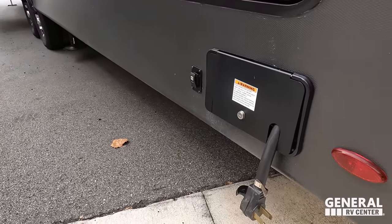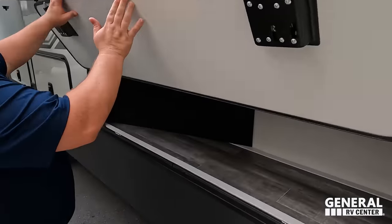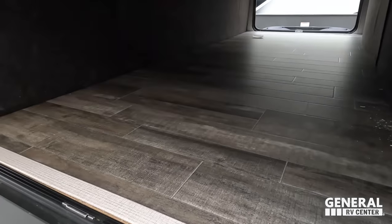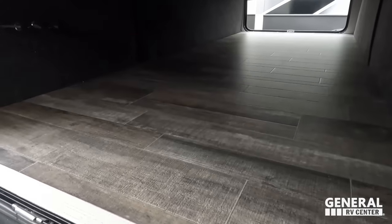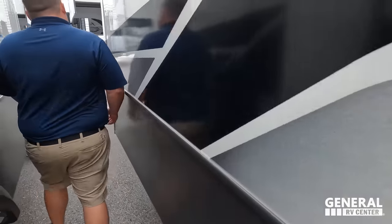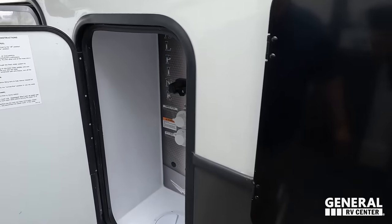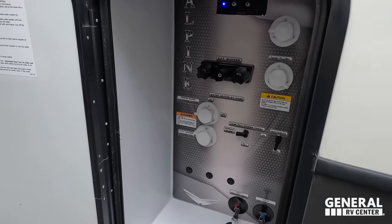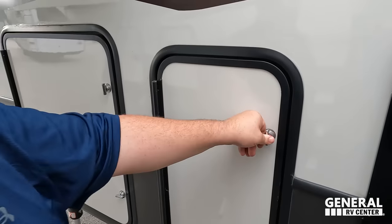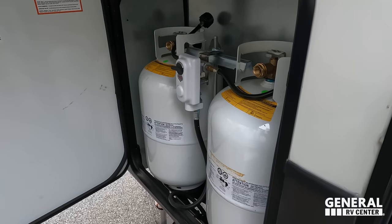50 amp power cord with an electric reel. I freaking love that. Over here, it's the other side of the storage. Okay. Other storage, and then more storage right here. Very nice. All right, finishing up with the outside. Let's see. Look at this, very nice. Instant hot tankless water heater, very nice. Exterior shower, black tank flush, potable water fill, low point valves, very nice. And then here, this must be the propane. Yeah, there you go. And it is.